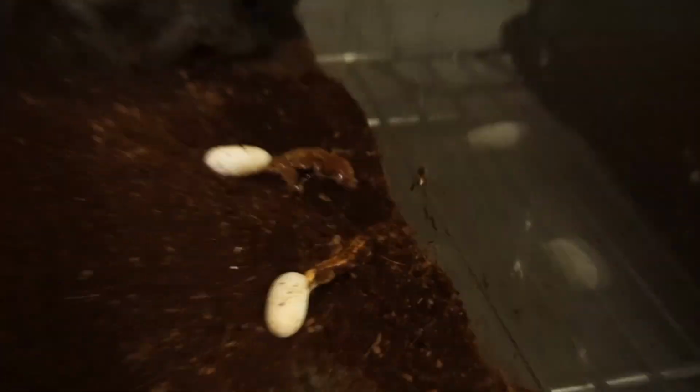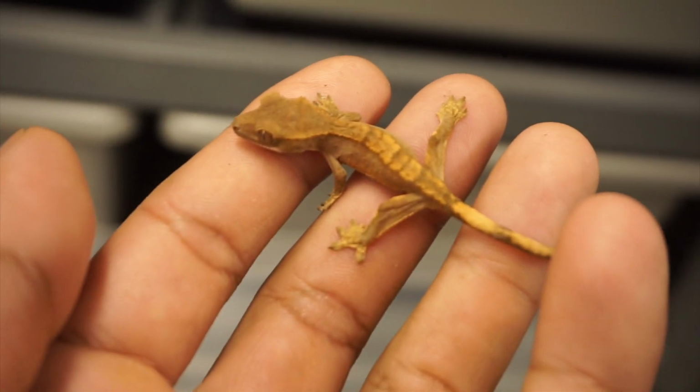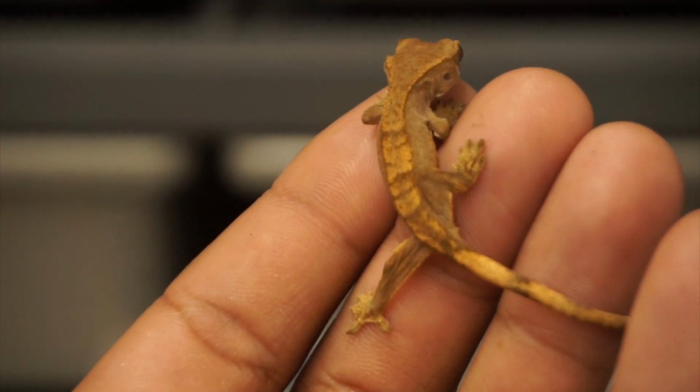Now, these two crested geckos are super tiny. They are pretty much the size of my thumb. And honestly, they are so small and delicate that it takes a little bit of effort when it comes to feeding them and getting them used to eating on their own. Taking care of these crested geckos, you definitely start to appreciate all the little tiny things that come with life. You start to notice that these guys definitely need a little bit of help, but they are super adorable and super tiny. So I am super happy that everything turned out to be okay with these babies.